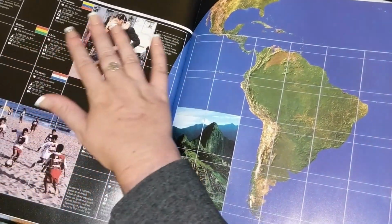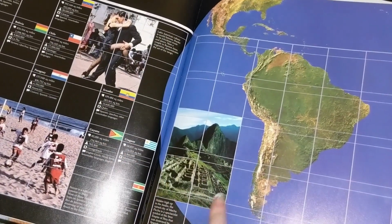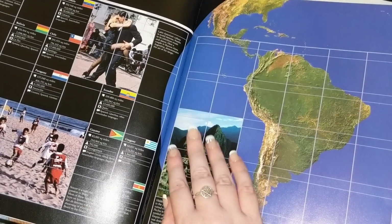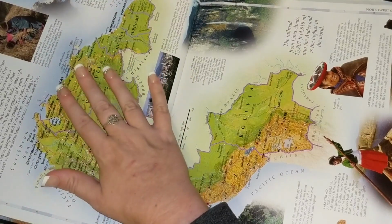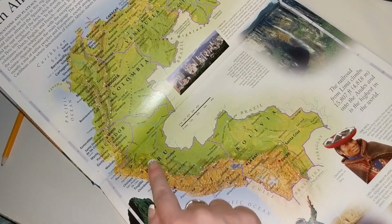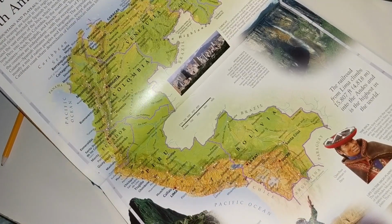Here's South America. And oh, look, it's Machu Picchu. I definitely am going to Machu Picchu someday. I've heard it's quite a hike, but I'm up for it. Now, some pages in this book are sideways, so like, here's Peru, where Machu Picchu is. Someday.